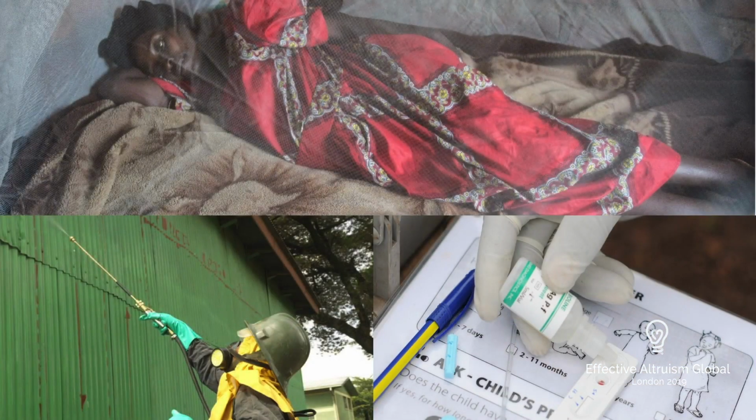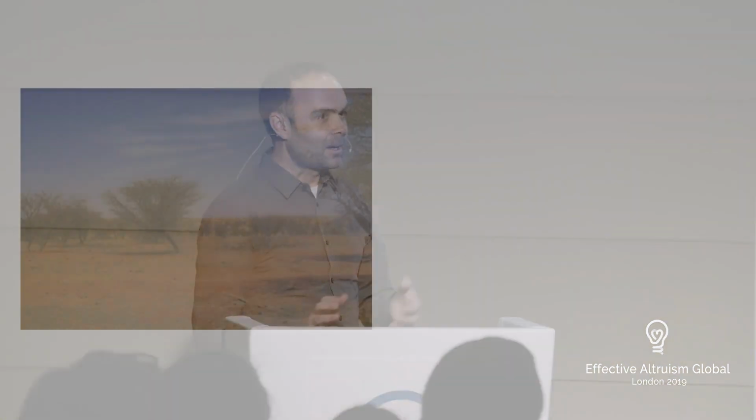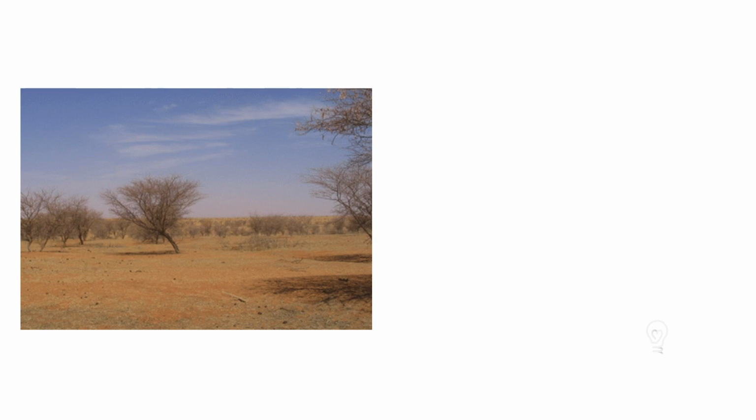We can make sure that people have access to bed nets to sleep under. We can spray houses with insecticides to repel the mosquitoes, and we can make sure that people who do get sick receive prompt diagnosis and prompt treatment. And Malaria Consortium, the organization for which Diana and I work, is involved in all those interventions in Africa and in Asia.